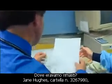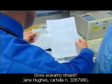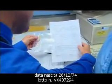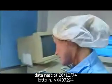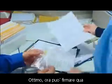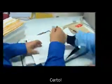Jane Hughes. Hospital number 3267980. Date of birth 26/12/74. Batch number BX437294. Excellent. Good stuff. Now, if you could just sign here and we've got capitals here. With pleasure.